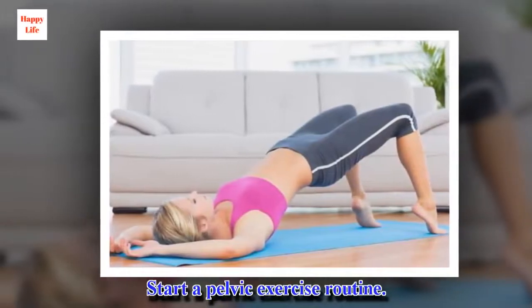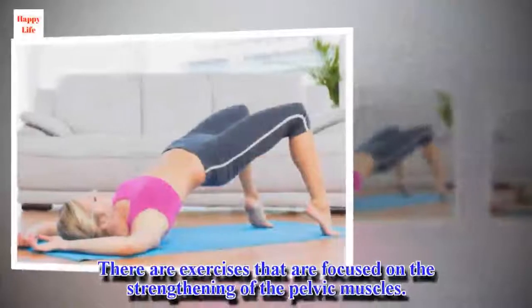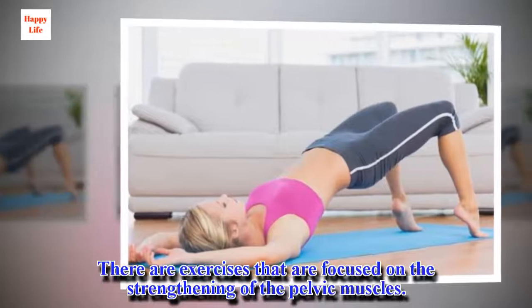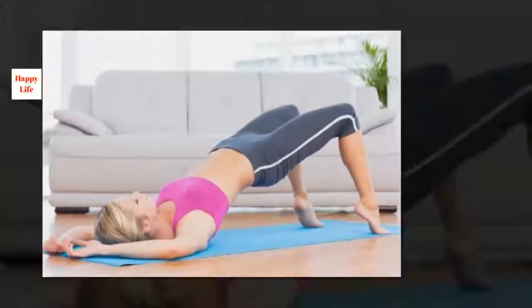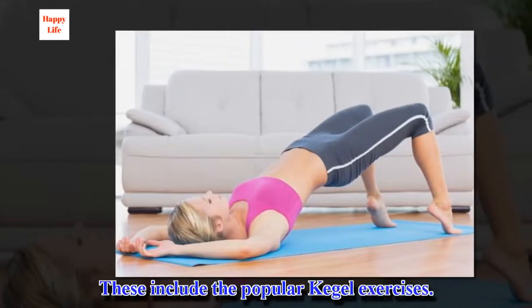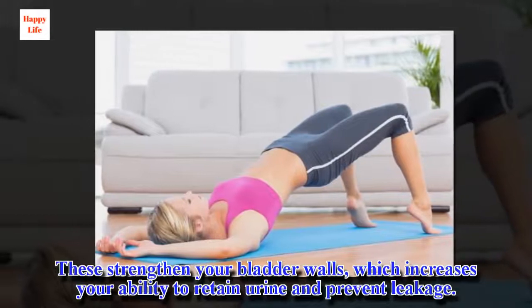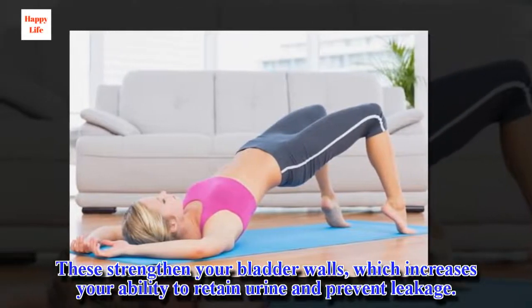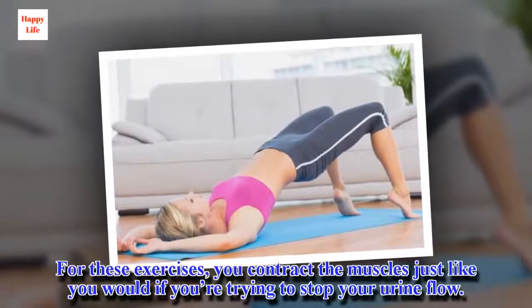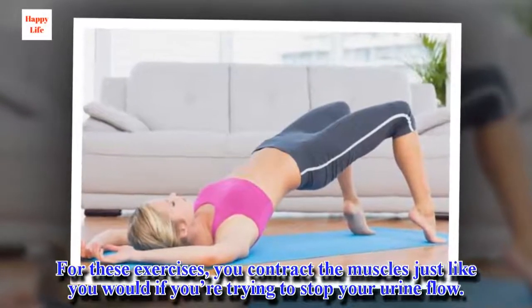Start a pelvic exercise routine. There are exercises that are focused on the strengthening of the pelvic muscles. These include the popular Kegel exercises. These strengthen your bladder walls, which increases your ability to retain urine and prevent leakage. For these exercises, you contract the muscles just like you would if you're trying to stop your urine flow.